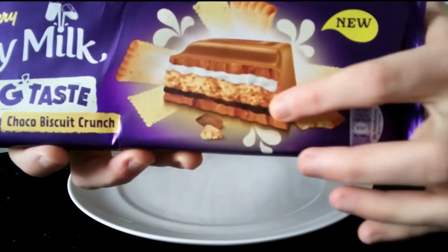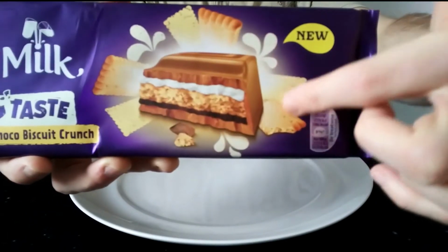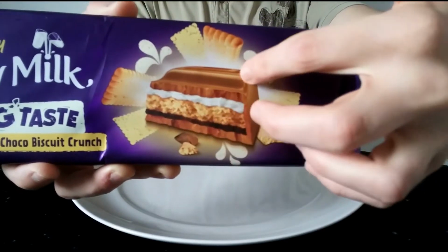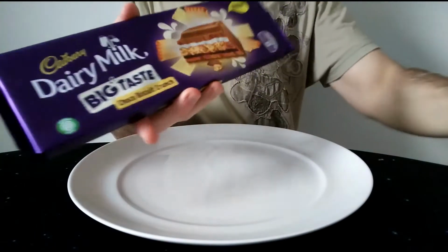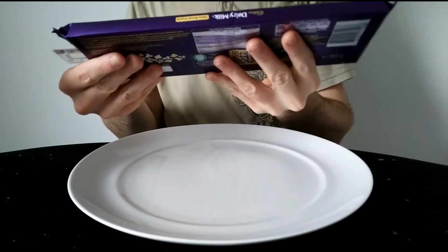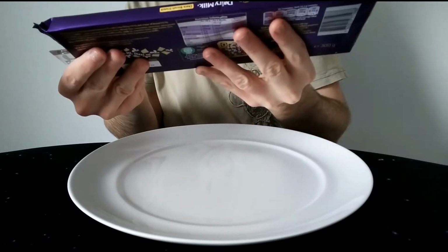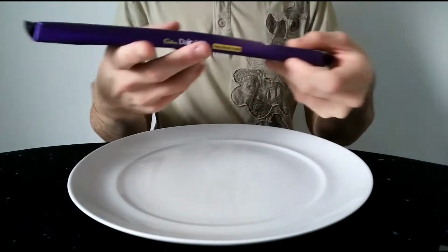Essentially it's Dairy Milk with a biscuit centre, highlighted by these biscuits popping out of the back. There's a milky layer on top, and a chocolate cream layer as well, then covered in Dairy Milk chocolate. It looks very tasty indeed, and it's huge. It's probably bigger than my ruler here. Oh no, not quite. From flourish to flourish, side bit to side bit, it's about 28.5 centimetres. So the bar itself is probably 24, 27, or even 26.